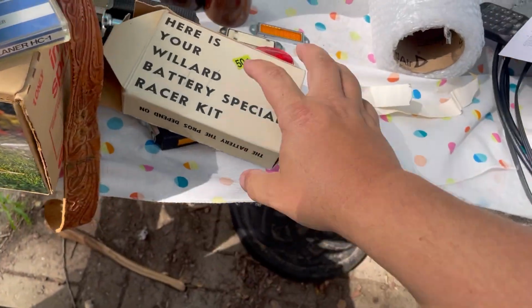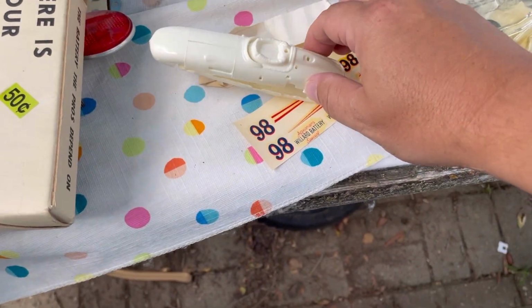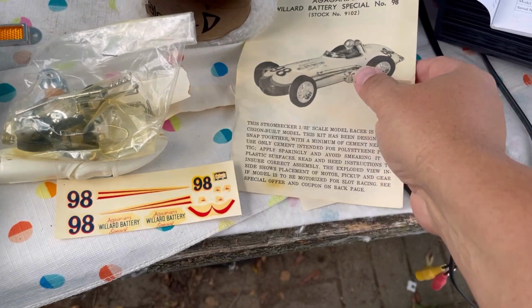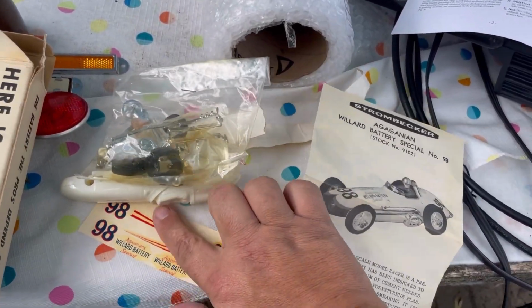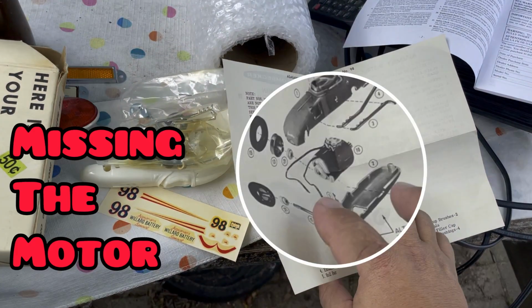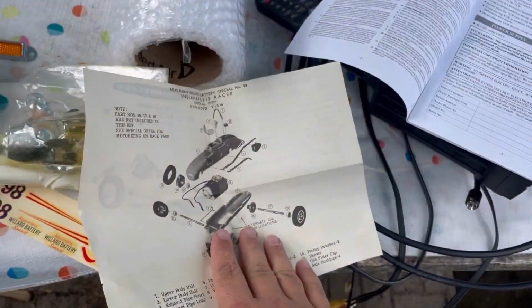I don't feel like we got a good look at this thing. Let's take this apart. So yeah, in this box was this car, this decals page, these unopened parts, and the instructions. So that should be fully complete. Let's look at this and see. Oh, it doesn't show you where to put the decals, which is odd, because I guess this shows you where to put the decals.